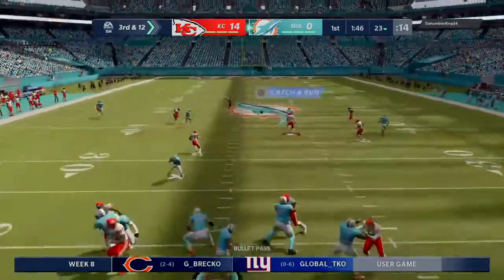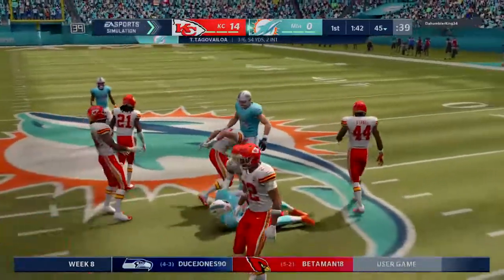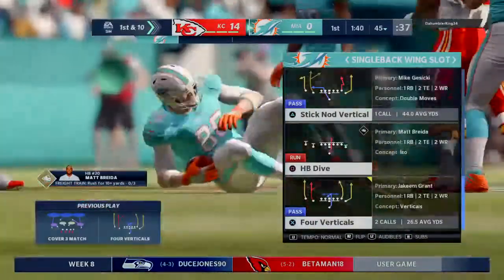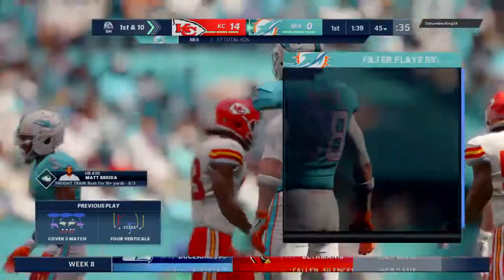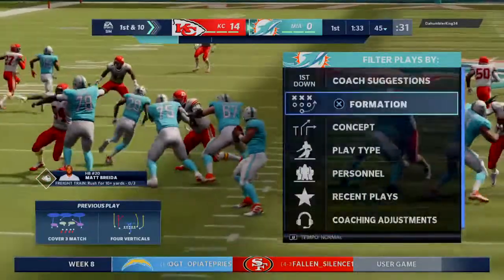Throwing is Tagovailoa on 3rd down here. That's caught by his big tight end, Mike Gesicki. And he is going to have the Dolphins 1st down as they're able to get the 3rd down conversion. Give them 22 there on the 3rd down conversion. 5-yard line.